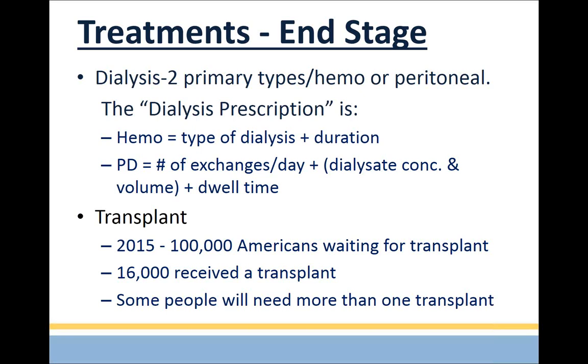A nephrologist will prescribe what dialysis is needed by keeping close tabs on an individual's overall health and lab results. And I have representation of what those prescriptions might look like there. Lab work, primarily the BUN, results before and after dialysis are important to establish what is called dialysis adequacy.